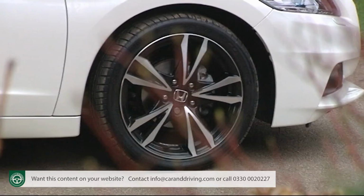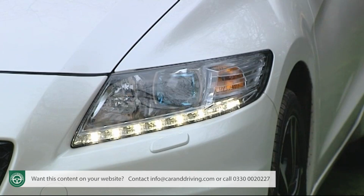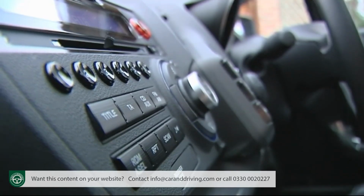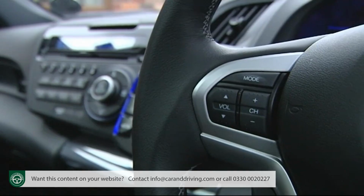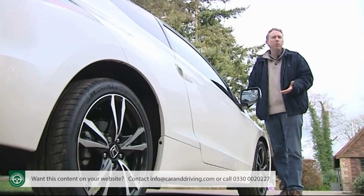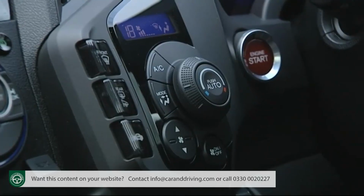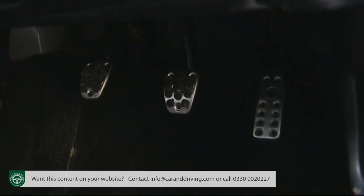Even the Sport model gets 16-inch alloy wheels, power-heated, power-folding mirrors, daytime running lights, rear privacy glass, auto headlamps and wipers, rear parking sensors, and a decent quality CD stereo that's USB compatible and has an auxiliary jack, along with controls on the multifunction leather steering wheel. It also has a subwoofer and tweeter, and it changes its volume according to the speed that you're going. You also get cruise control and a trip computer, leather covering for the gear knob, climate control that also cools the glove box, and a set of aluminium drilled pedals.